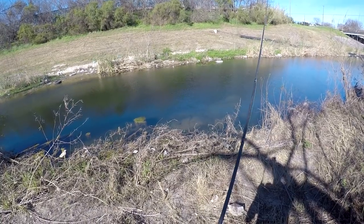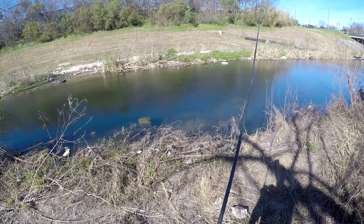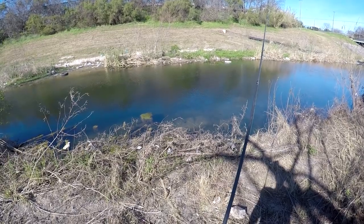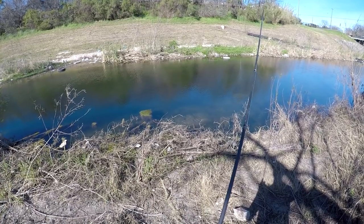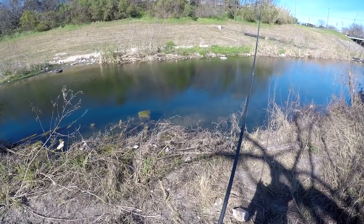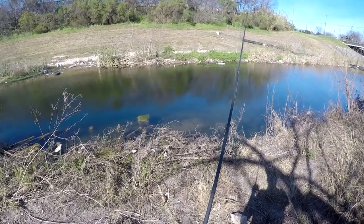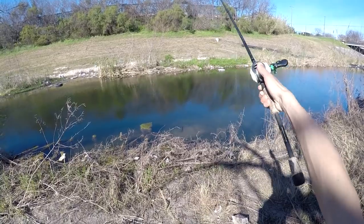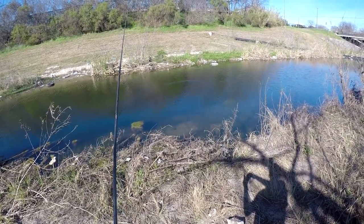Not liking it when they start moving their fins like that. They're not liking it. Just slowly moving in. It's his spot right there, and that's where he didn't like it, right there. He's probably got eggs on it, right in that corner over there. See, a lot of people might call this fish uncatchable because it does take some work.